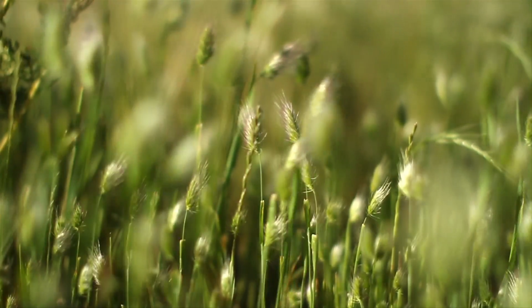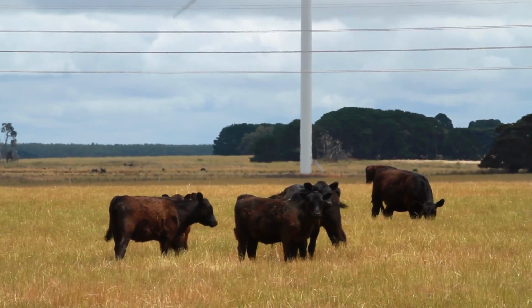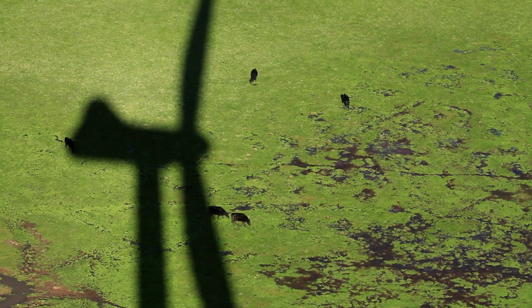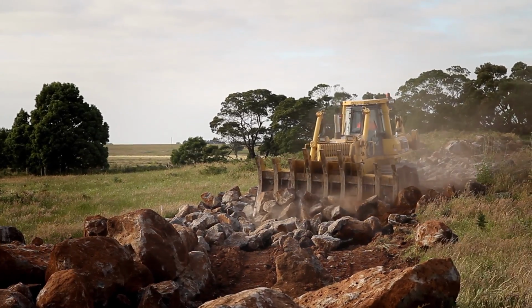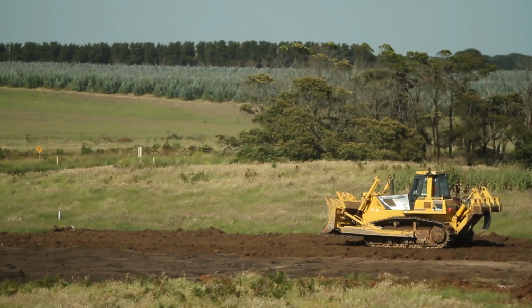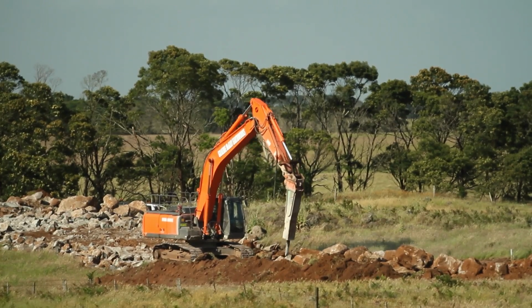Protection of the natural environment was always a priority during construction of the Macarthur wind farm. Early collaboration and ongoing communication with landowners was key to the success of the project. Regular meetings were held with landowners to keep them up to date on the progress of construction, as it was imperative construction activities were planned and coordinated around their farming requirements.